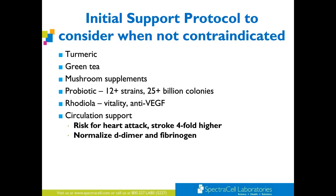Mushrooms do what? They boost testosterone, block estrogen, act as a probiotic, protect against toxins from getting in, and reduce inflammation. I like to use rhodiola for fatigue and cancer. That's my top choice. It has anti-VEGF, which means it protects against angiogenesis.